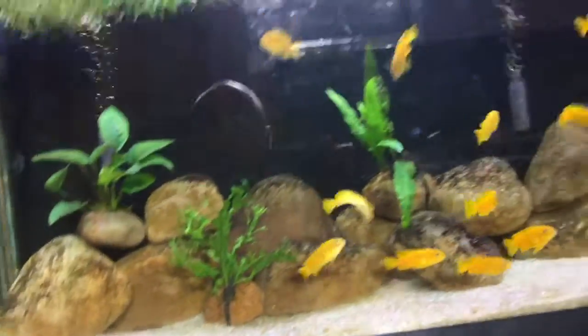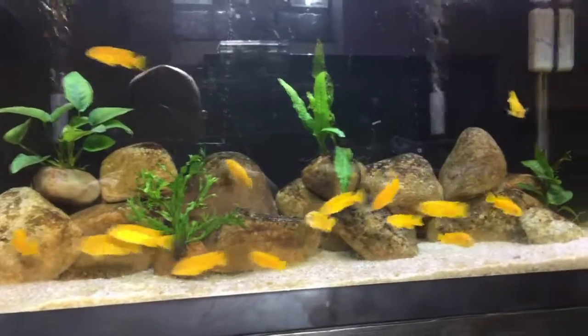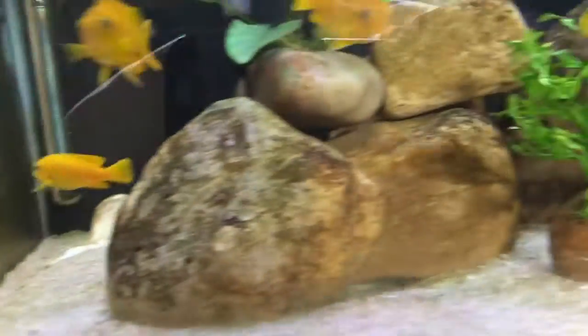I run a Beamswork LED light on this, and it might just be a little too much, so there's algae everywhere. The fish pick at it on the rocks. As you can see, it's spotty in some places.